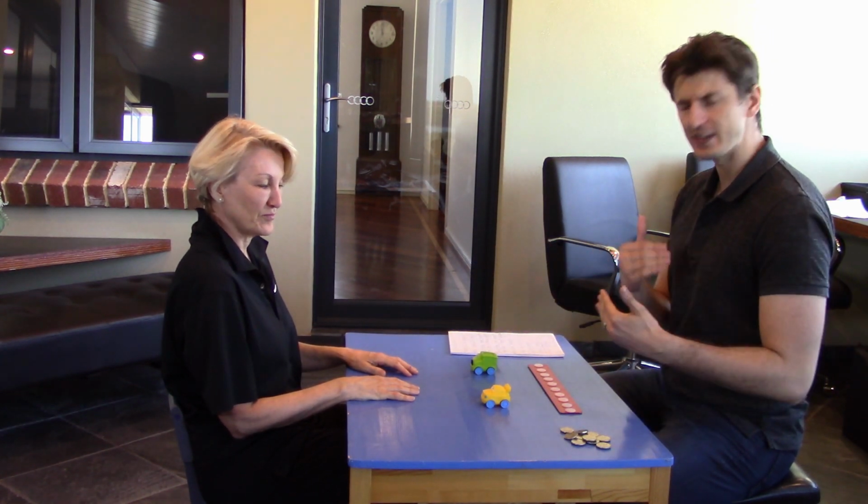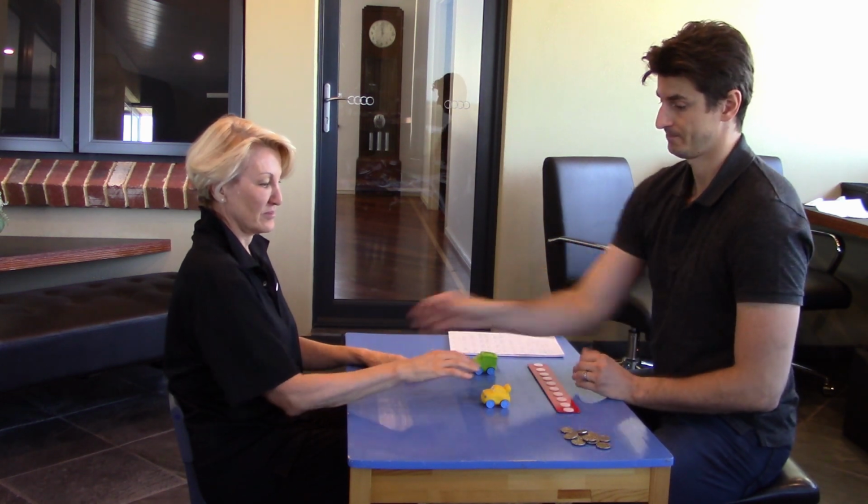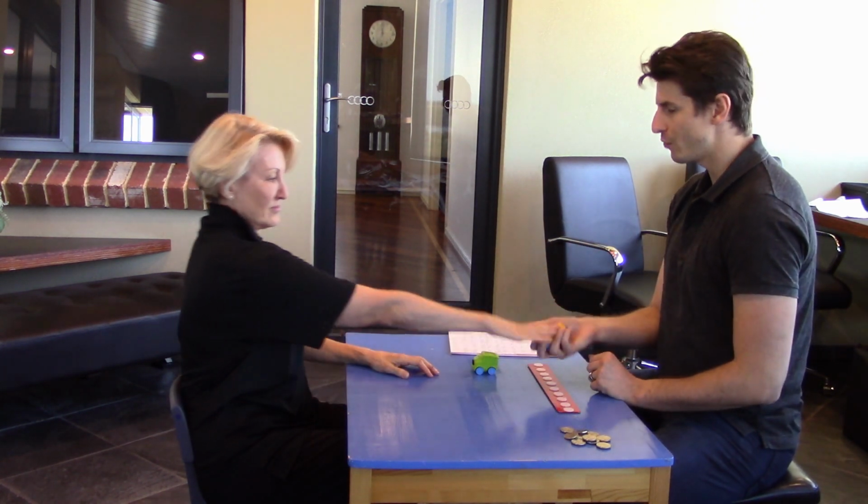So rather than me completing the whole action for Shelda this time, I'm just going to give her a nudge or a tap or whatever is required for your child to sort of be switched on and like, oh, okay, I need to offer a response. So, Shelda, give me the yellow car. Great work. So that is a physical prompt.